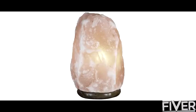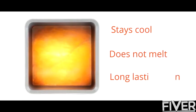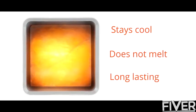Himalayan salt lamps are not new, but they've traditionally come with their own problems. They often melt, they are hot to the touch, use up lots of electricity, and can be messy. Not to mention they didn't always look the best. ZenCube stays cool, does not melt, is long-lasting, not to mention its style.